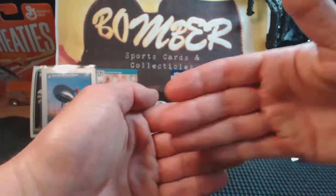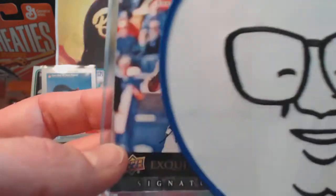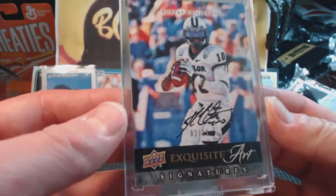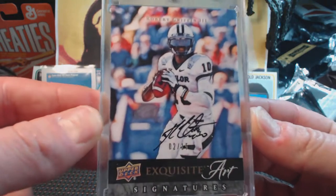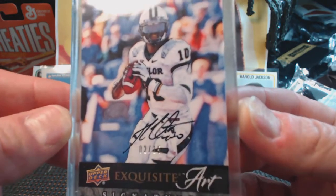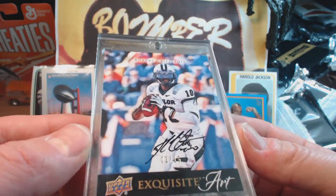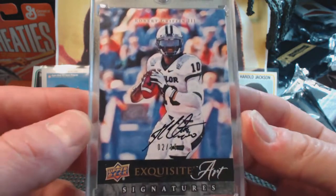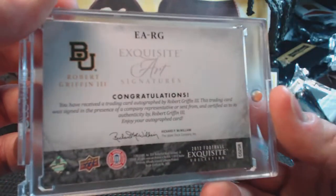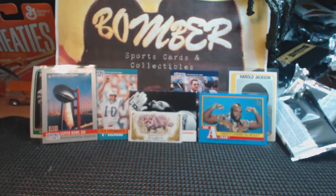Now the big money hit. The holy cow. RG3. Exquisite from Upper Deck. Exquisite Collection, man. Black autograph, 2 of 15, the black ink style. Very nice, on card. Only 15 of these puppies made. So congrats to T-Nuts. Nice hit right there for the Redskins.